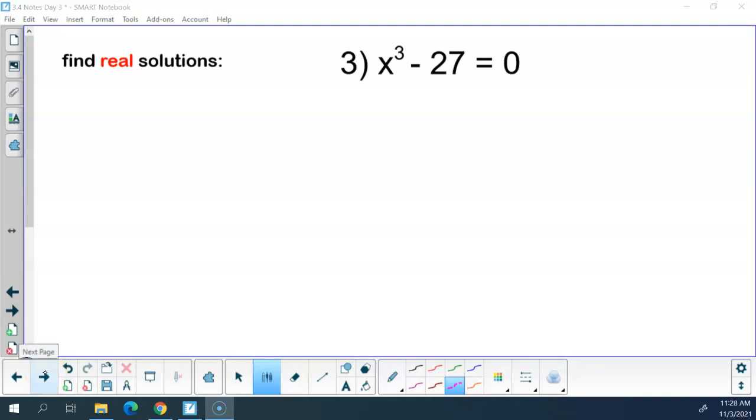First step in factoring is greatest common factor. Can we greatest common factor anything? No. Step number 2. Difference of squares. Is this a difference of squares? No. Step number 3. It's not a trinomial. Step number 4. It is a cubic, right? It's a cubic minus a cubic.